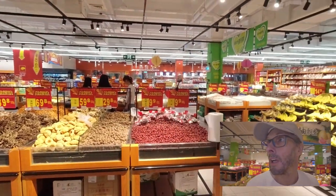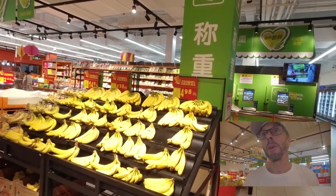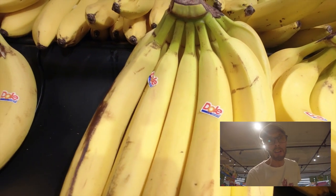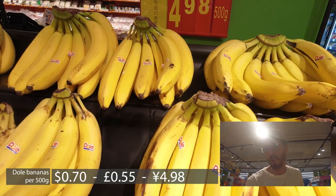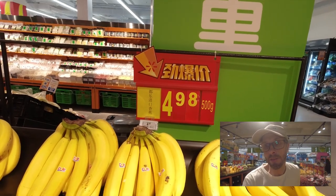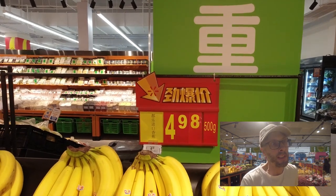Moving on from fruit. Oh, and just check out bananas before we go. So bananas, quite a popular brand, which we also have in the UK. I'm not sure where it's from. Maybe it's from Thailand. I'll need to check. So bananas are 4.98 for 500 grams. So about 10 yuan per kilo.